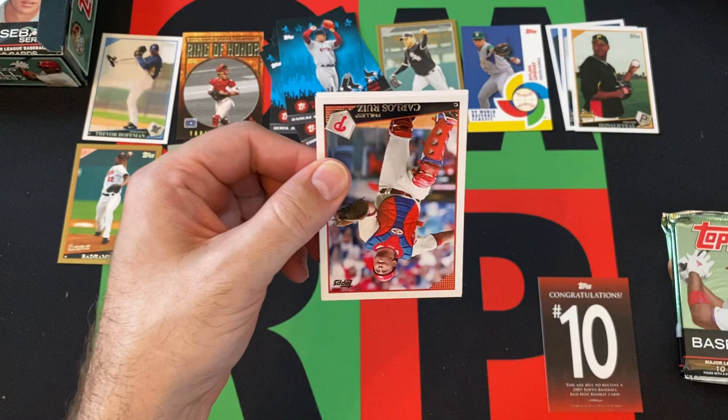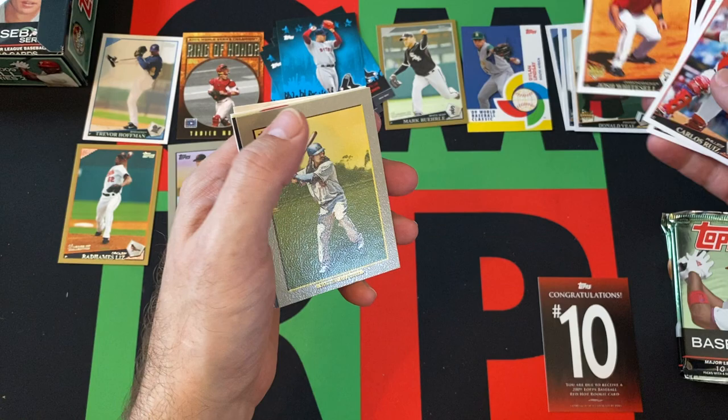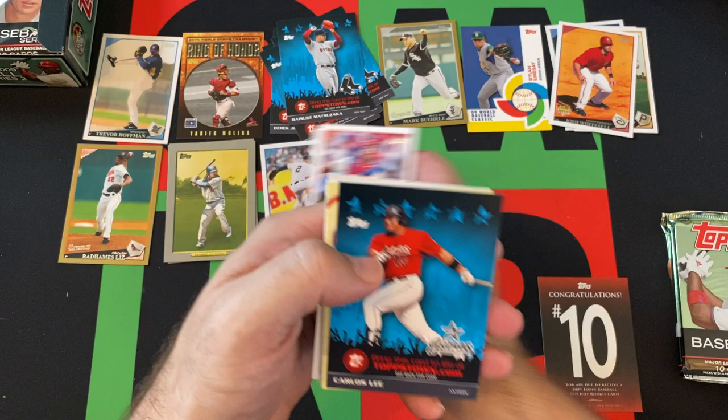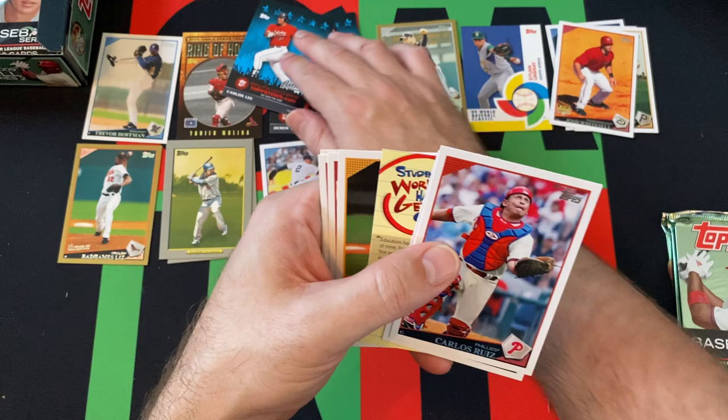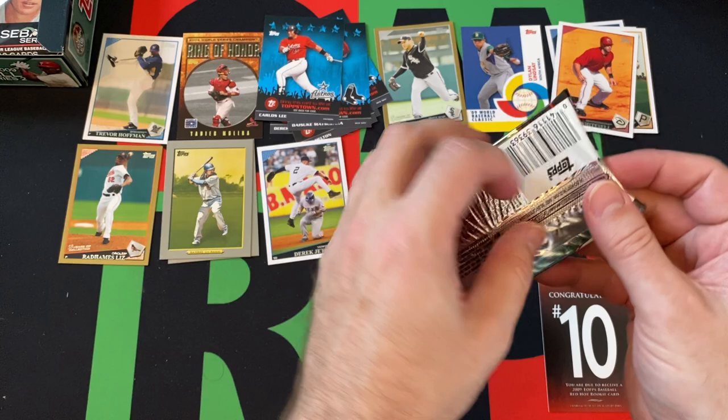Carlos Ruiz, Derek Jeter, Hall of Famer, of course. Jason Ingrenhausen, got Josh Whitesell, rookie card. Turkey Red, Manny Ramirez. Carlos Lee, Topps Town. David Wright, again. Jeff Karstens, Ervin Santana, Willy Mo Pena, and Jorge Campillo. Campillo. I don't know, however he says it. All right, next pack.